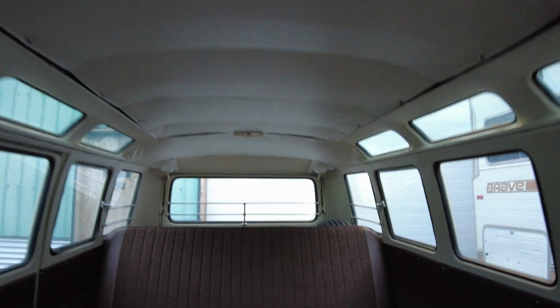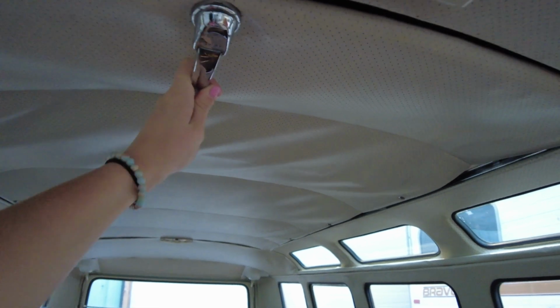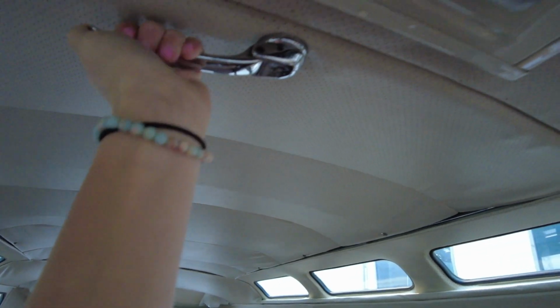There's an extra. I do want to figure out what this does. I think it just. Oh. Yo, what? I think it just opens the roof. Okay. I'm gonna stop the camera for a minute, okay?